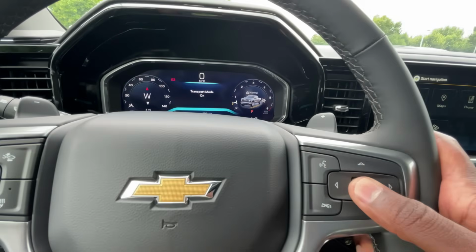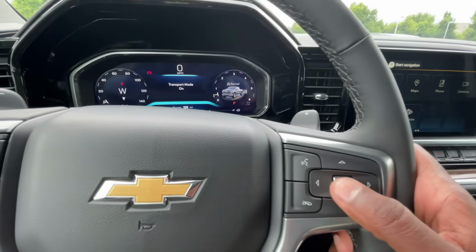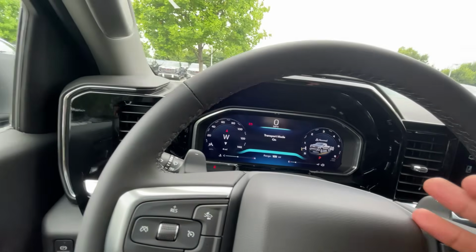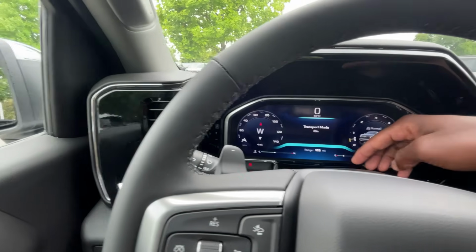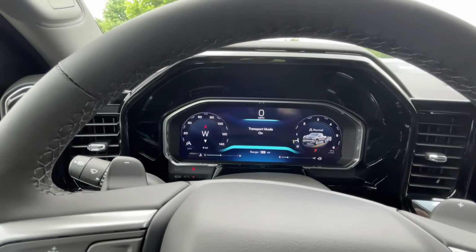And then we're in transport mode now, but when the gauge cluster is how it's supposed to be, you can use this to scroll through your options, go through the sub menus. You can do things like change the units of measurement from US to metric, change what's shown on either side here, and then even change how much is shown in the bottom part of the gauge cluster itself.